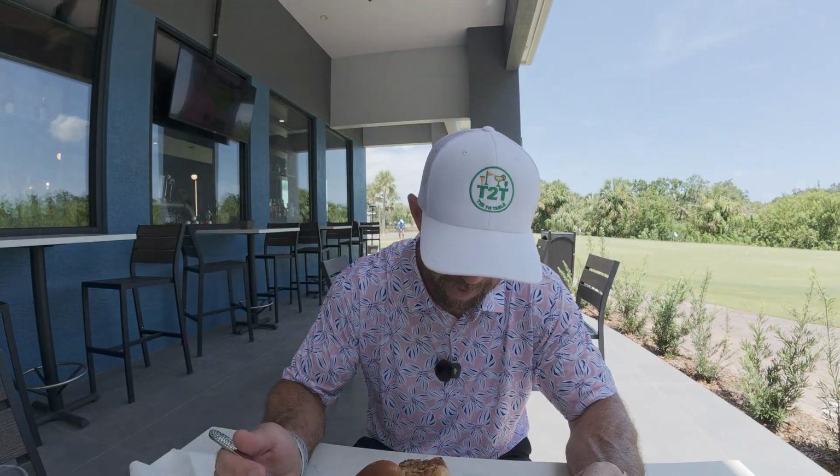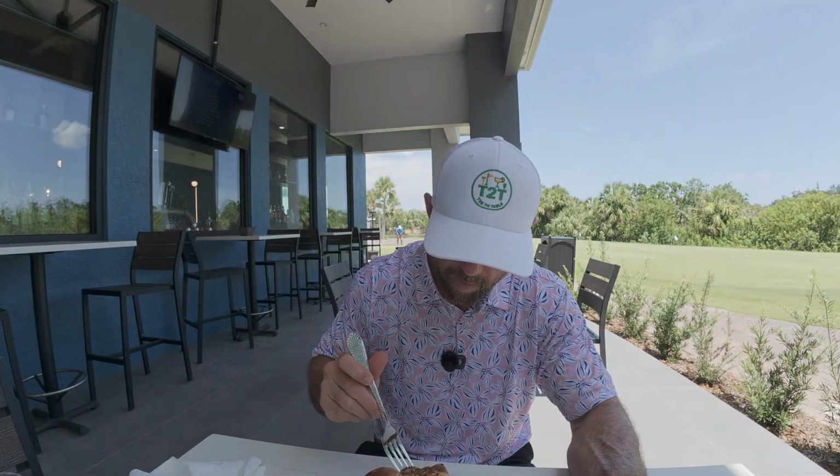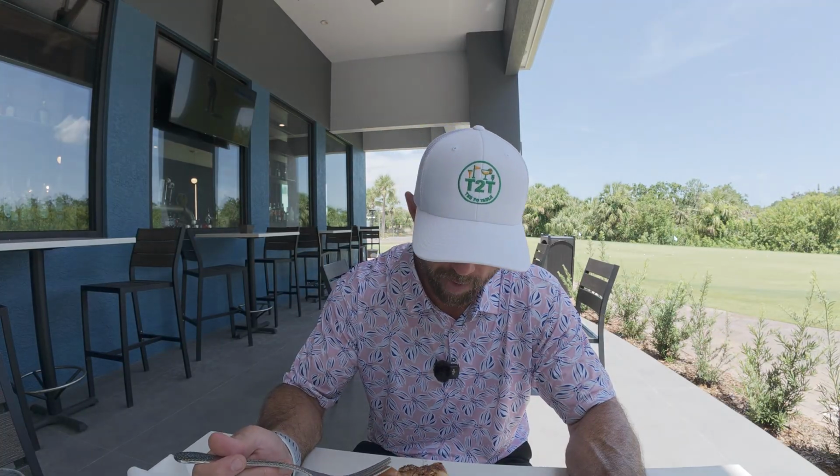Great. Flaky, just enough seasoning, just enough salt and blackened on it. It's not overly blackened. I like mine probably a little more blackened, a little more spice, but it's not overly done, which is good. It kind of hits the taste buds really well. Gotta say, again, the portion of it in and of itself is gigantic for $18. So it's light, flaky, airy, all the good stuff that you'd want out of a grouper sandwich.